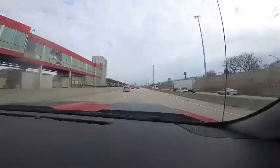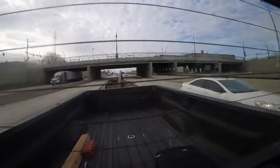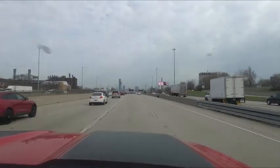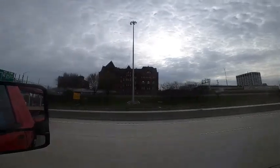One hour later. Right now we are driving into downtown Chicago. The roller crimper is strapped down and riding good. This should be a better shot of the skyline. Right here is the White Sox Guaranteed Rate Field. Here's a cool looking building.